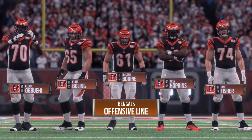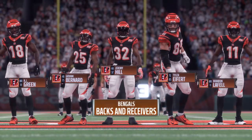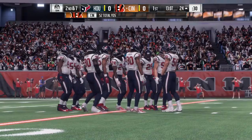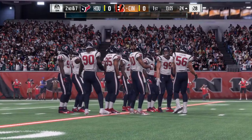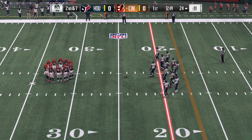Here now the offense for the Bengals. When you're right on the verge of being a top 10 overall offense in the NFL, you would think that things are pretty good for your team. But the Bengals want to improve. They were 13th in rushing, and for a team that wants to run the football first, last, and always, that's an area that they're trying to jump up in 2017.